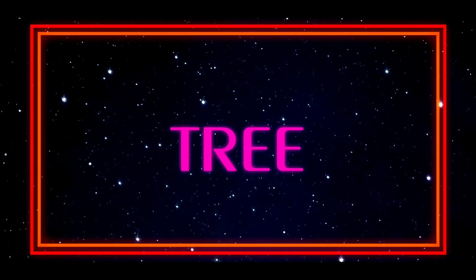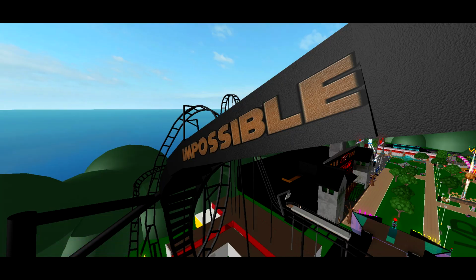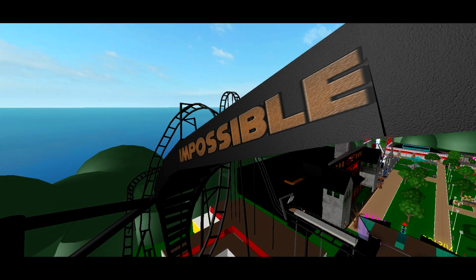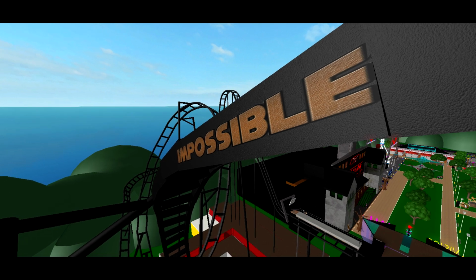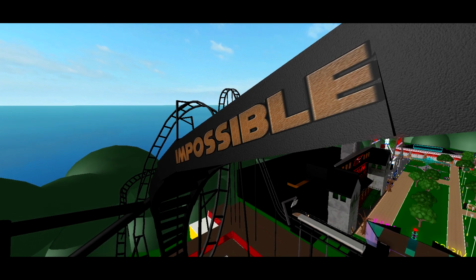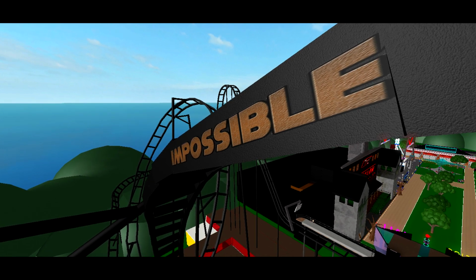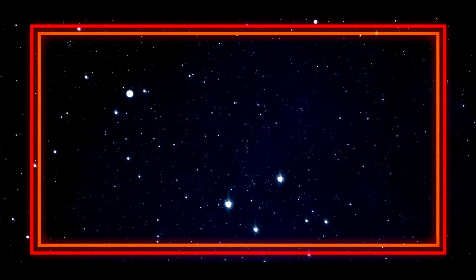Number 3. The Impossible Loop. The second loop on Mr. Smiley is absolutely mad, so much so that it's physically impossible. In the fan club, most refer to it as the Impossible Loop, but if you look closely and have a keen eye, you'll see that it's now officially named that. Good!